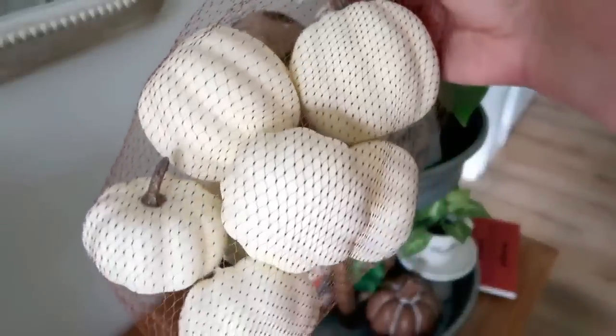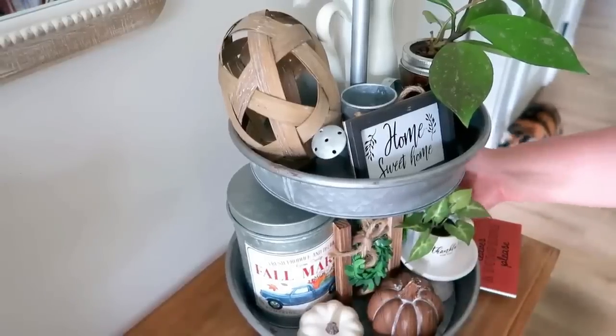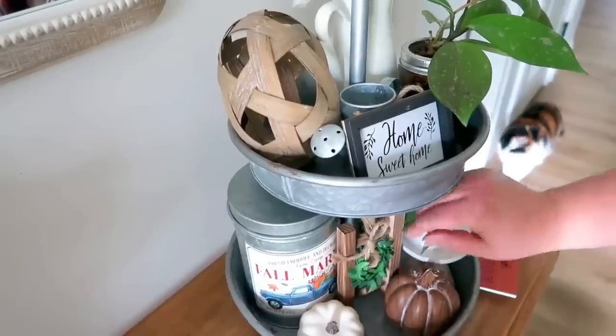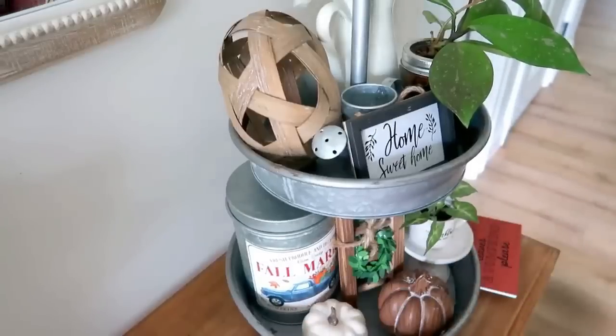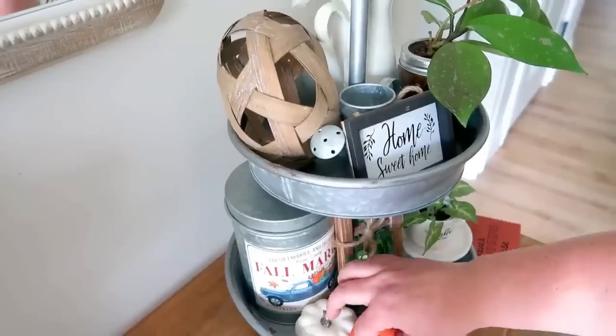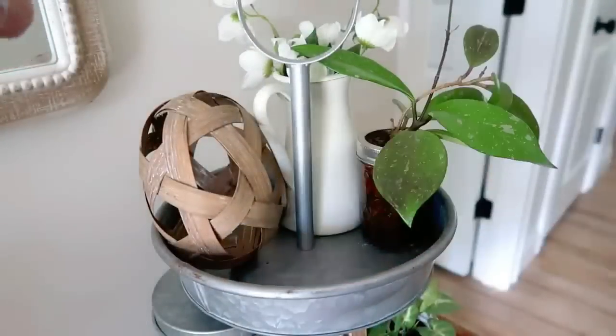And then I'm bringing in that wooden pumpkin, which is from the Dollar Tree. And I purchased that bag of white pumpkins that I just showed you from Hobby Lobby. That's what I brought down there in the bottom. And then another little orange pumpkin from the Dollar Tree.